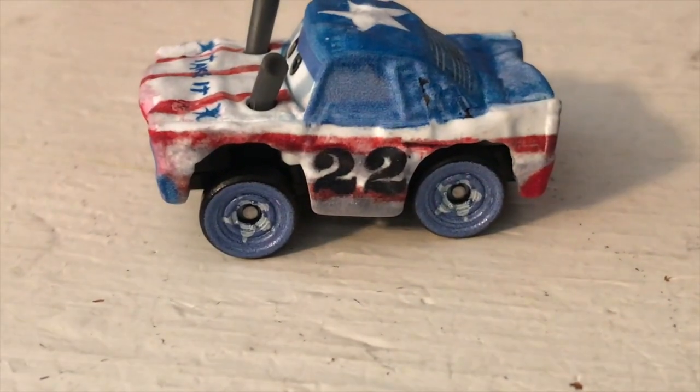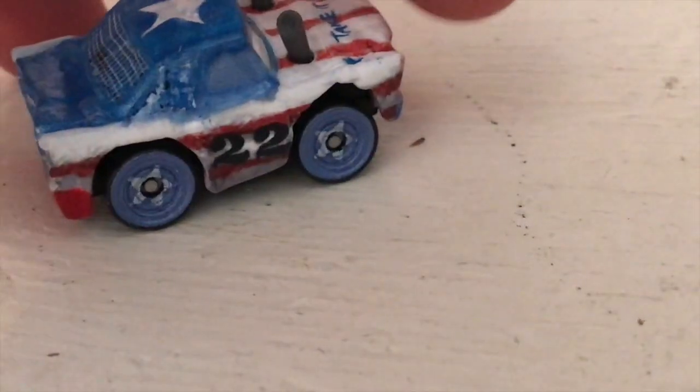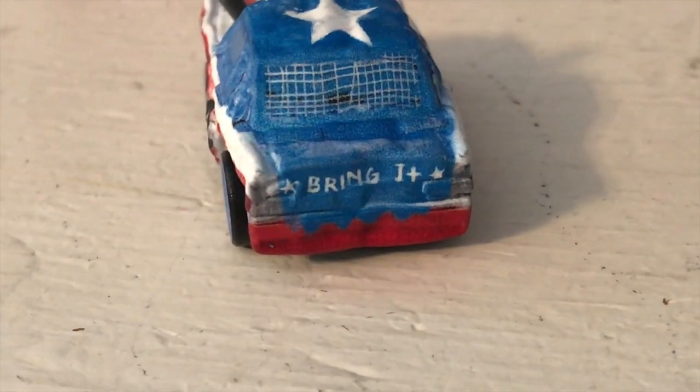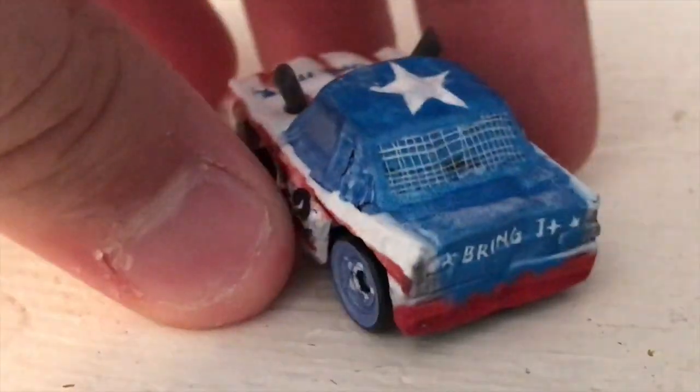Windows are boarded, of course. Very nice angry expression. Number 22 on the side, the stars, big white star with the blue roof there. Really, really nicely detailed. The Demolition Derby mini racers are always really impressive. Got "Bring It" written on the back, going alongside the "Take It" on the front.